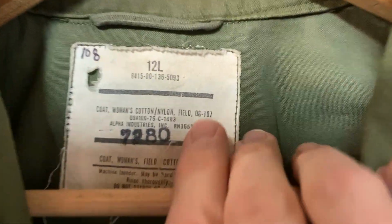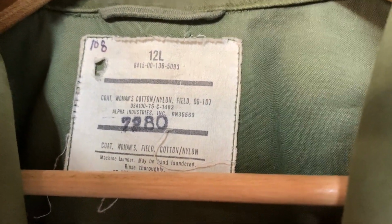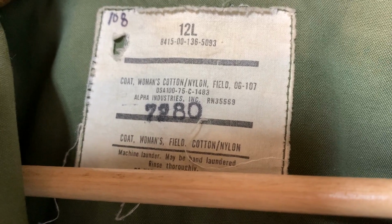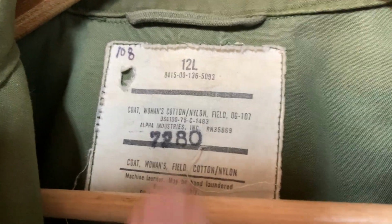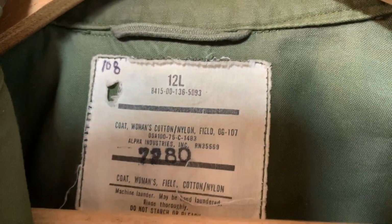Here's the tag, and you can see that it's a 12L, so it's a large or long. It's a size 12 women's, which is a 1975 size 12. So I think today it's probably an 8 or a 10 at the max. Obviously back then things were a little different. You can see right here it's 1975 and Alpha Industries. And there you can see all the little information about it.